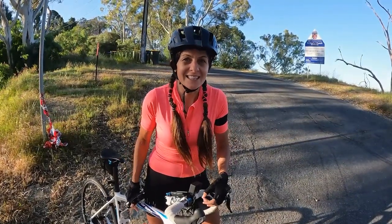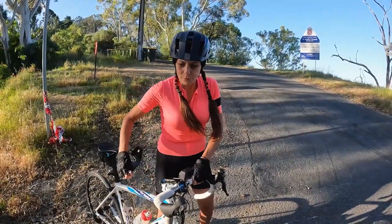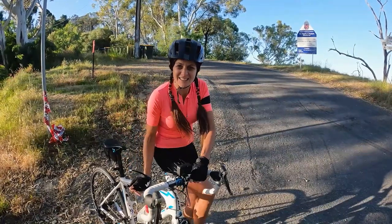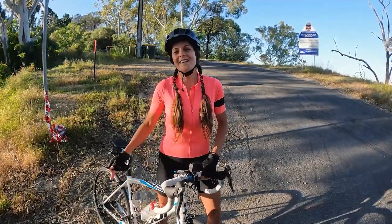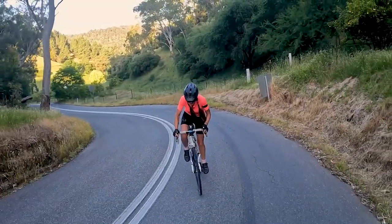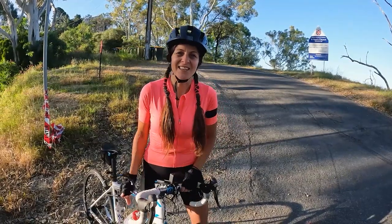So yeah, it's fun. And remember, when you're climbing, get into your legs and use your body weight to help push you up, not just your legs. But if you have to walk, walk, just do it. And then you get to come and do Corkscrew, which is one of my favorite climbs, and it's got that twisty, turny, up. Love it.